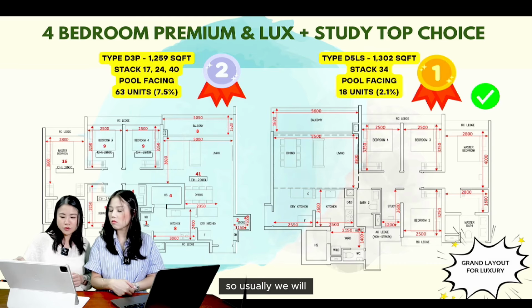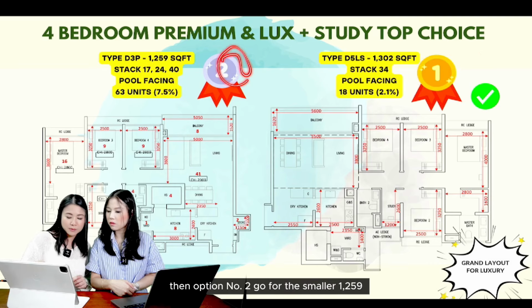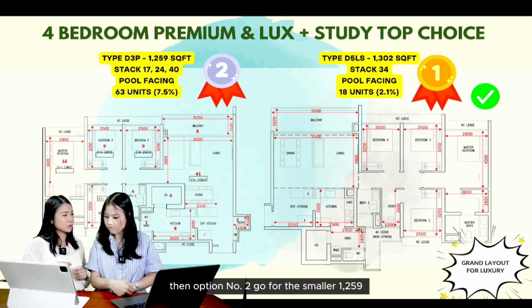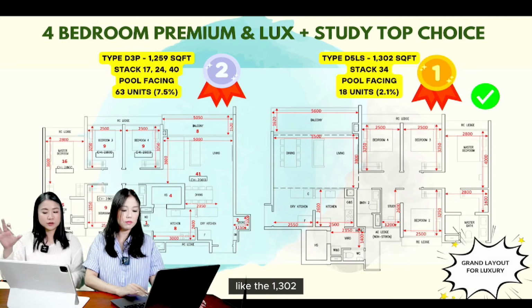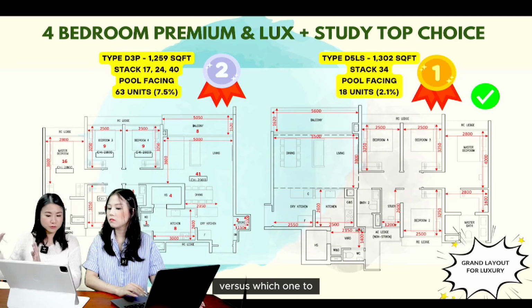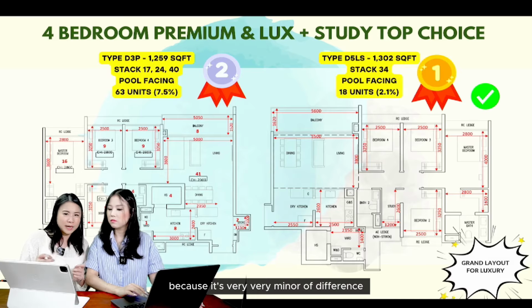Oh, yeah. So usually I will say go for option number 1, the 1,302. Then option number 2, go for the smaller 1,002 type. So if you want to know between the 1,302 and the 1,300 which one to go for, and the 1,002 which one, then you reach out to us. Correct. Because it's a very, very minor difference only.